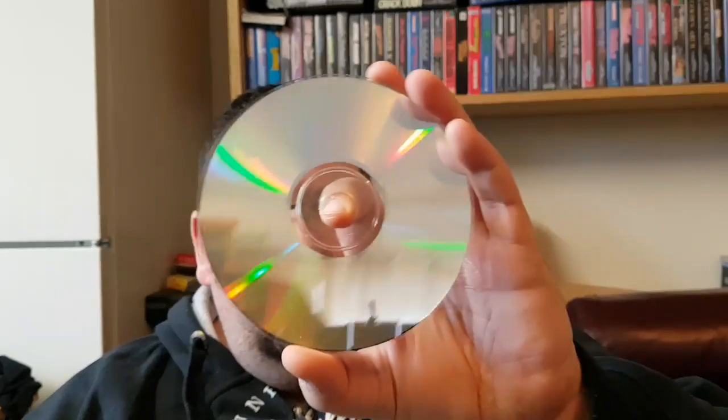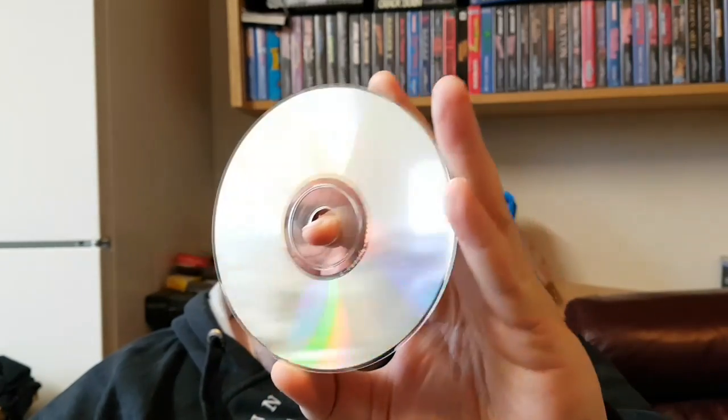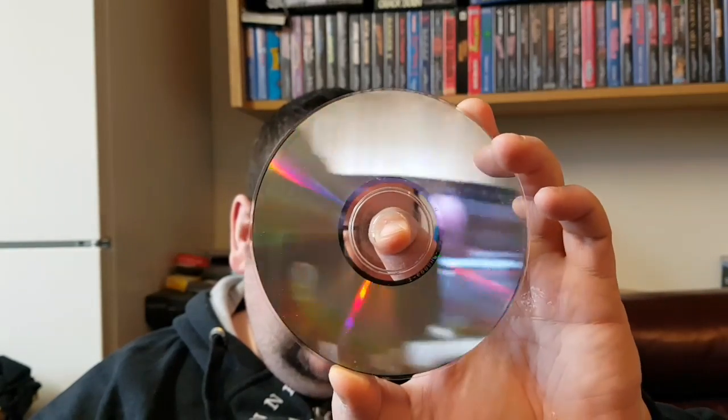It's got a lot of surface scratches. I don't know if you can see at all. It has a lot of surface scratches, but I'd imagine if you put that through a disc cleaner, that would probably come out like brand new. So for 60 quid, I got QQ Flying Squadron 2. And this sells on eBay at the moment for around 130 or 140 pounds.